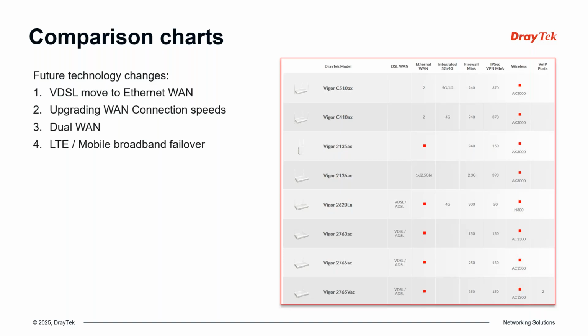The 2763, for example, has a DSL WAN port, but also has an Ethernet WAN and up to 950, so coming up to a gig of firewall throughput on the WAN 2 interface. So that could quite easily be used on FTTP if you happen to have deployed it on VDSL to start off with.